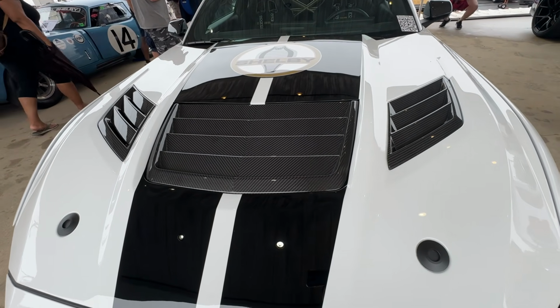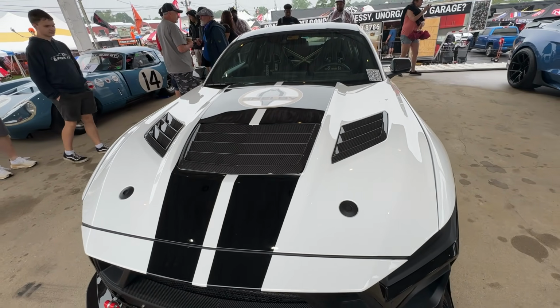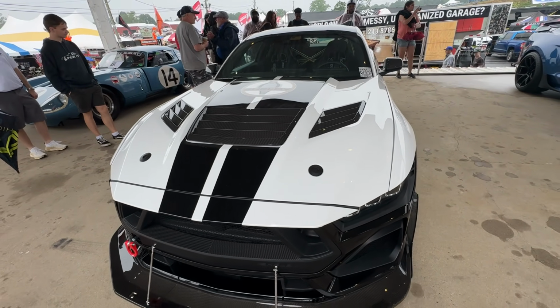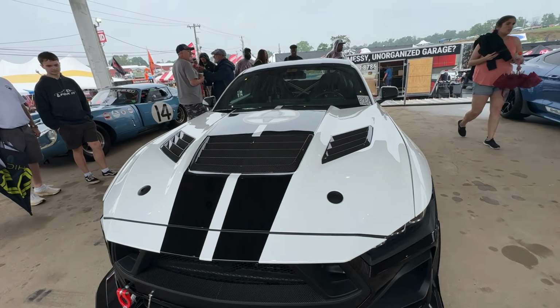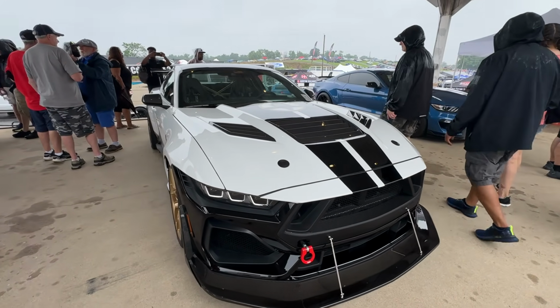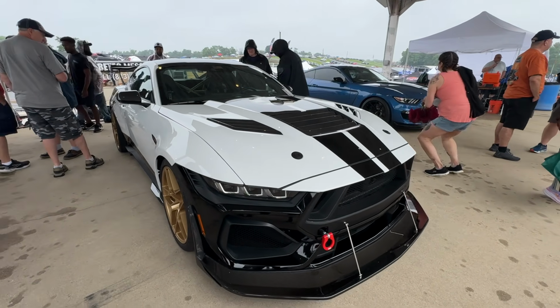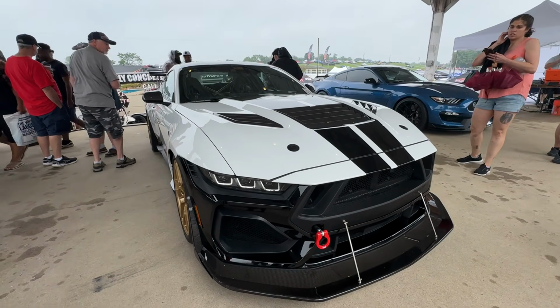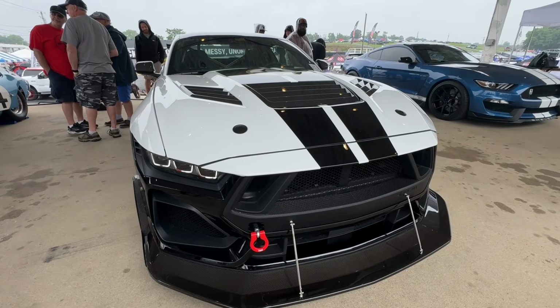There's no pricing available for these yet, but I have to say it has to be at least $200,000, if not more. As you can see, it receives a bunch of upgrades. You got carbon fiber everywhere, pretty much on the front. You've got the vents, you've got a massive front splitter with the carbon fiber. Blacked out front angle looks really good. It just looks very menacing. Basically looking like a Dark Horse S650 Mustang, kind of a combination of it.